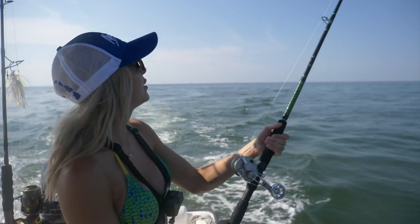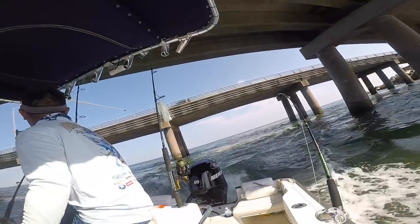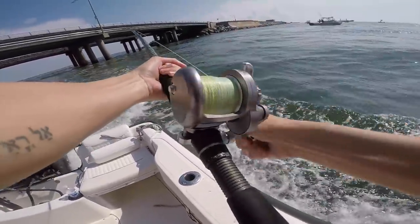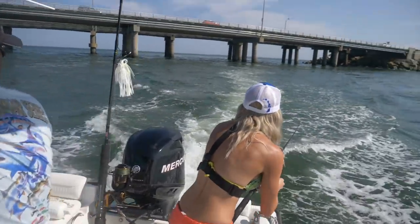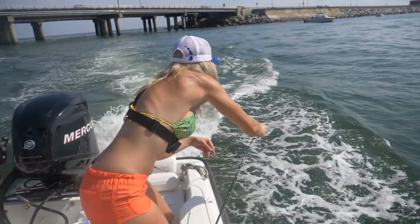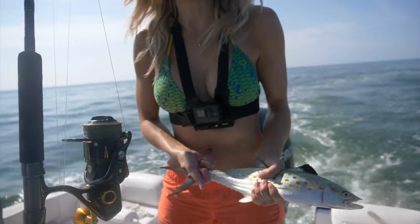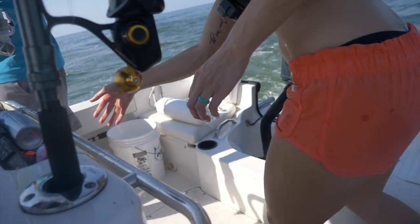All you do is you bring it forward and back, and it trips it. Put it in your rod holder. Fish on. Got one in. That guy's definitely a keeper. Check him out. Got some awesome spots on him.